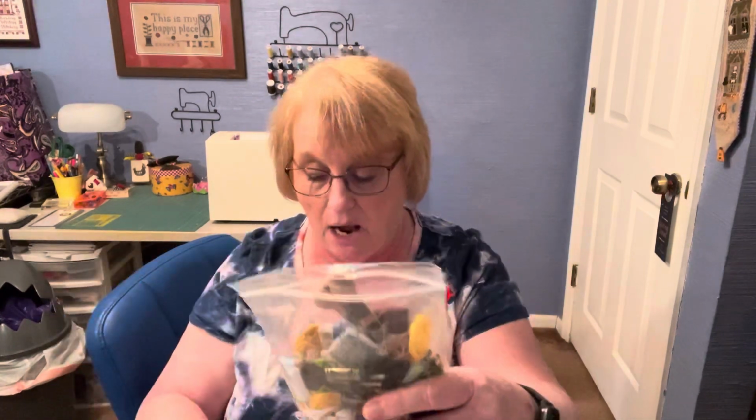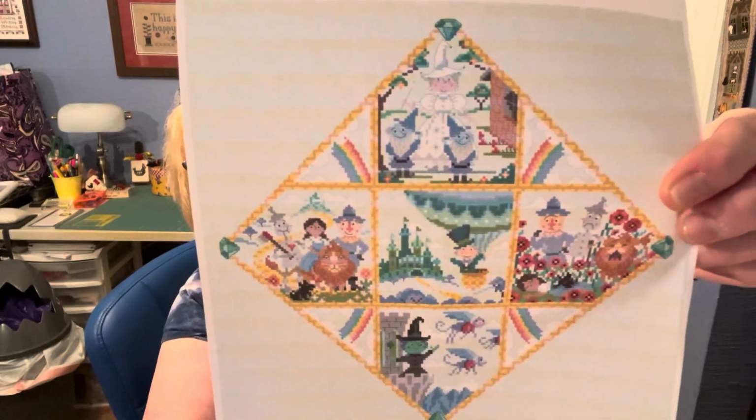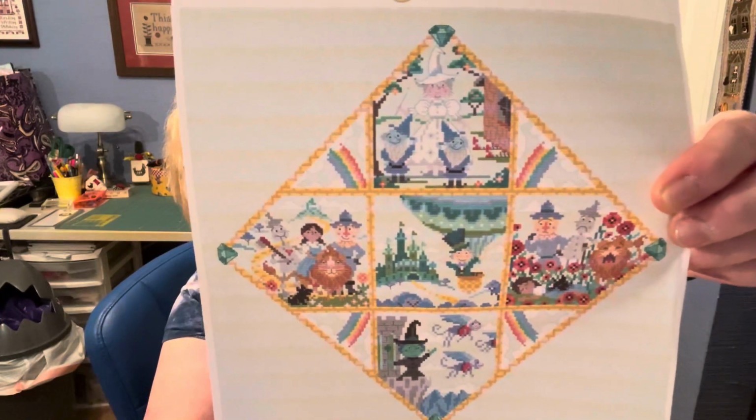And this one's on Star Sapphire Linen. It's 28 count. I'm using all DMC floss. And this is the Satsuma Street Wizard of Oz pattern. And I'm trying to find it. Oh, here it is. Isn't that pretty? But it's huge.